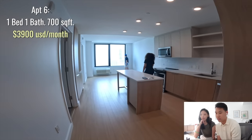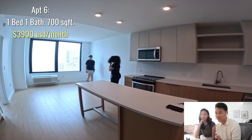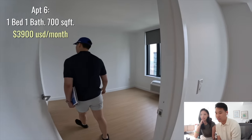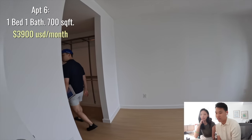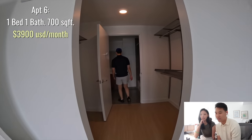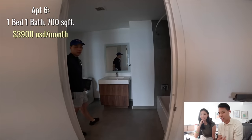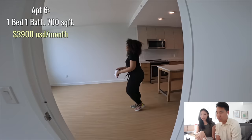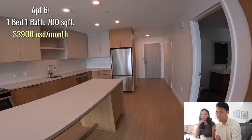Like, this one, we fell in love with it right when we walked in because the furnishing was so nice. The color is so much nicer. It has this like Japanese zen vibe. I also like how it's circular. You can just walk through the whole thing. Yeah. But imagine filming in the kitchen. It'd be so nice. But it's just a little bit out of our budget.